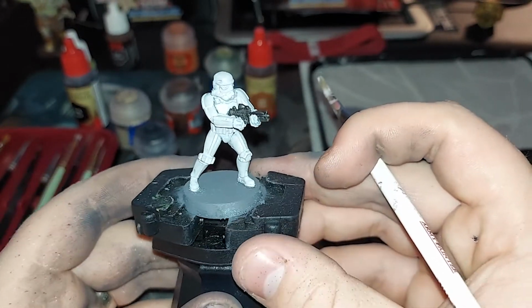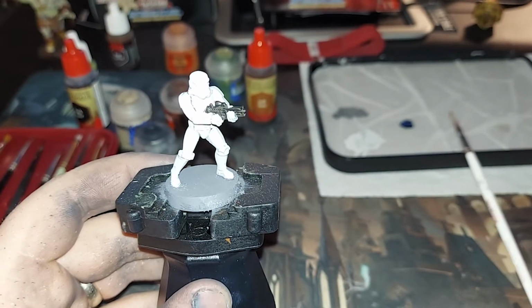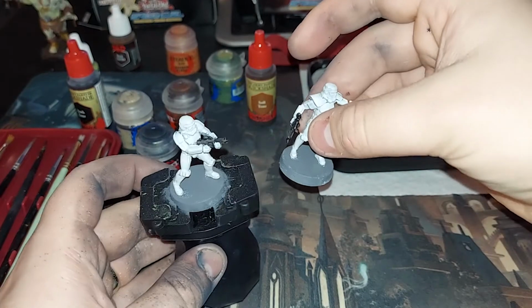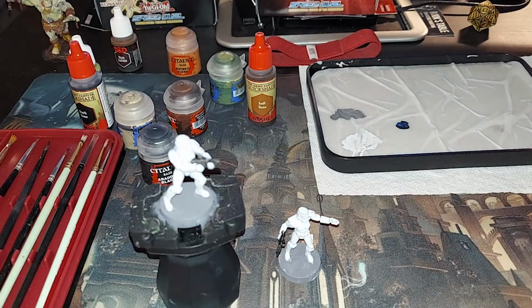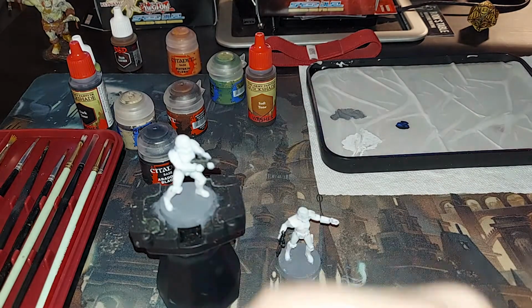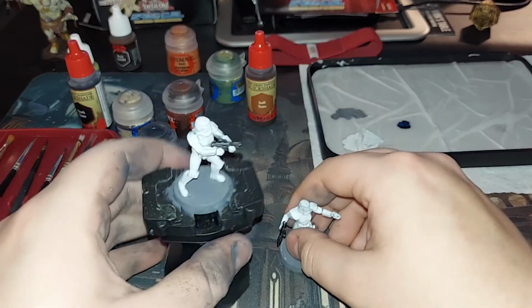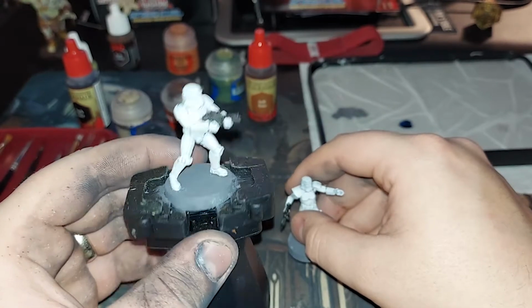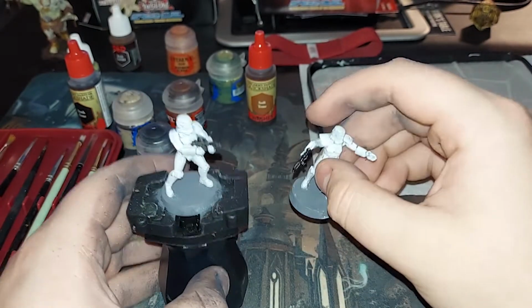All right, we got our bases done. Not bad. Yeah, pretty simplistic base covering. It's got that grittiness, like I said, but if you're looking to go table ready, you're not adding too many additional things for it. The Astro Granite works pretty well, so we'll do that for these two.